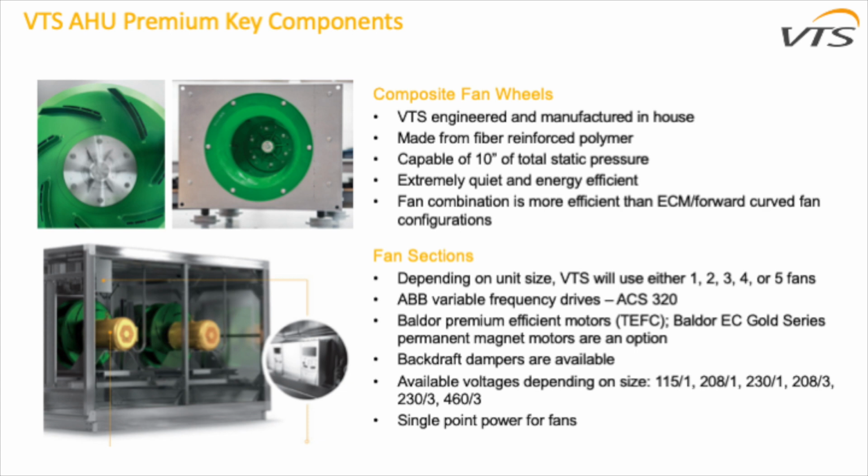The fan sections themselves, depending on the size of the VTS unit, you're going to use 1, 2, 3, 4, or 5 fans. They're going to be driven by ABB variable frequency drives and Baldor premium efficient TFC motors. The Baldor EC Gold Series permanent magnet motors are also an option. Backdraft dampers are available, and typical voltages that you would see, single point power for the fans.